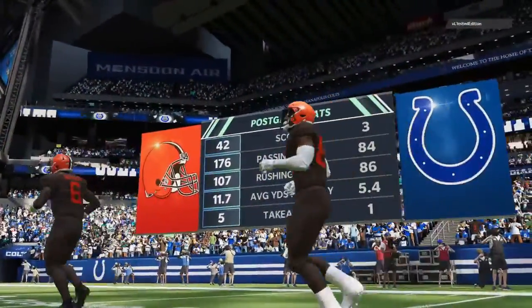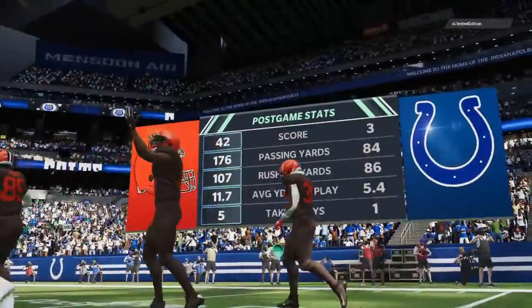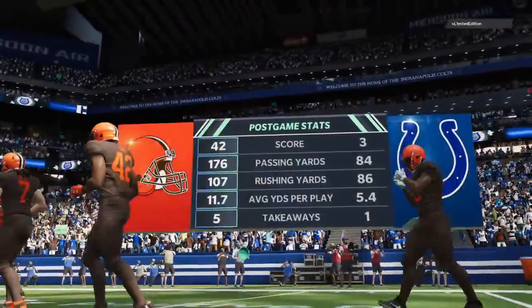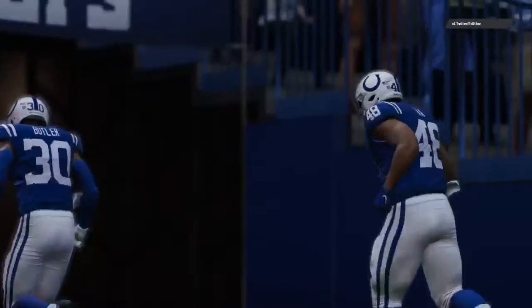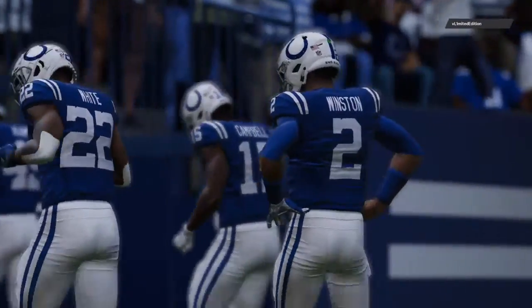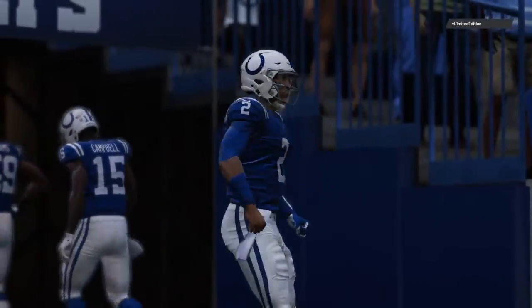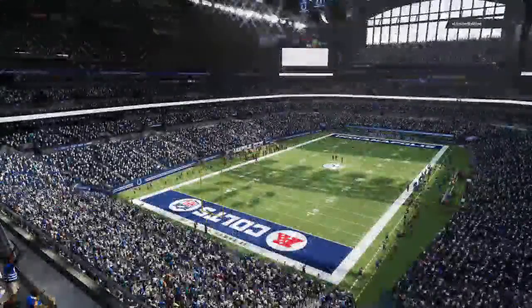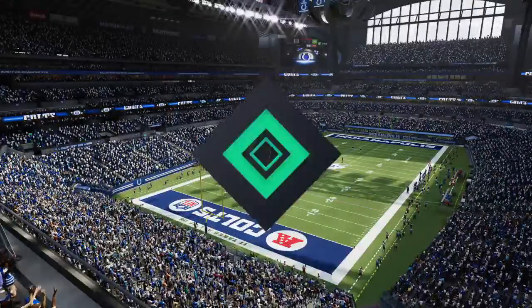So for Cleveland, the win moves them a couple games over 500 now at 7-5. And they'll head back home next week to take on the Chicago Bears. Meanwhile, for Indianapolis, it was a win they needed to turn the season around, but instead they fall to 5-7. And they'll be on the road next week as they get a date with the Jaguars in Jacksonville.